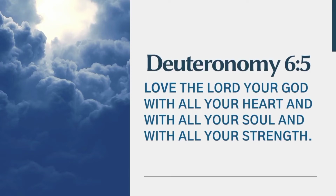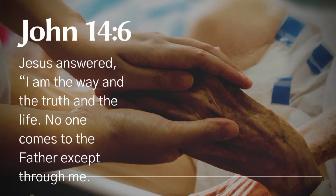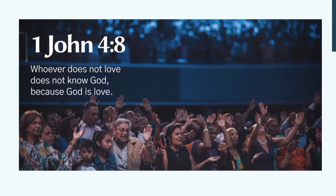Let us read Deuteronomy 6 verse 5. Love the Lord your God with all your heart and with all your soul and with all your strength. In John 14 verse 6, Jesus answered, I am the way and the truth and the life. No one comes to the Father except through me. 1 John 4 verse 8, whoever does not love does not know God, because God is love.